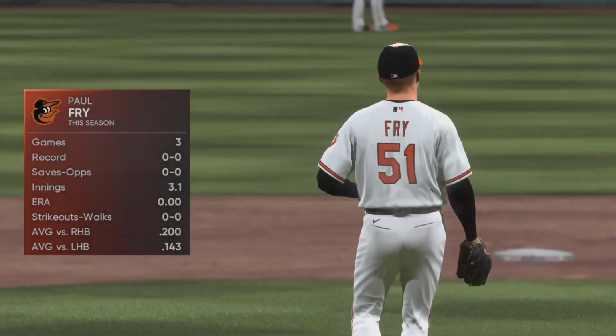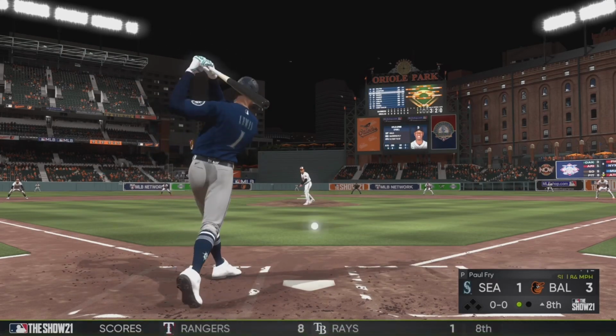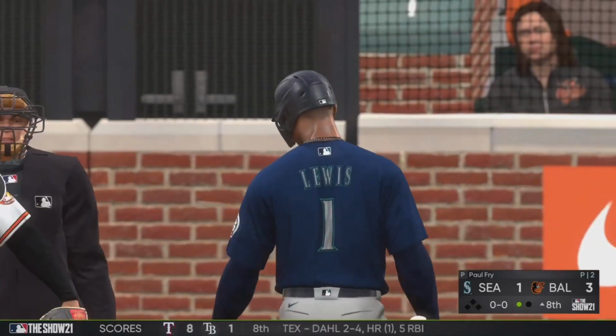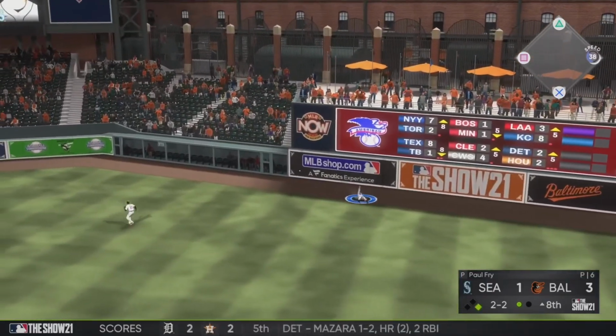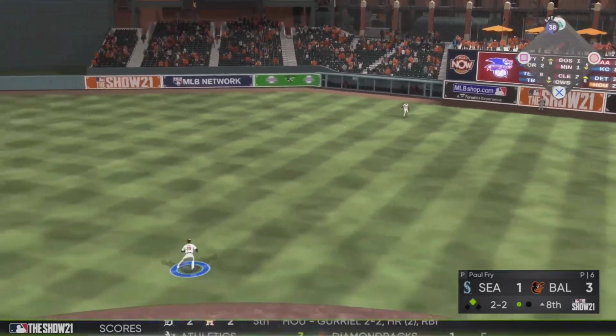Paul Fry will enter for the O's. He also has not allowed a run yet as the bullpen has been really good this year. Kyle Lewis swings and misses. He swung at that slider way too early. Kyle Seager now. This one crushed into right field. He's had a great game defensively and now is going to try to do some damage offensively.